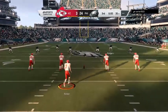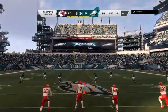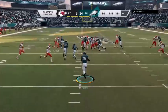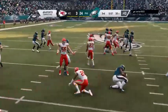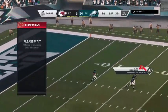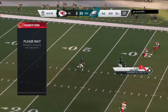So the Eagles with the lead, and they're going to get this football first as the third quarter gets underway. This one taken just inside the 10. Solid return, pretty good field position. They'll start at the 32-yard line.